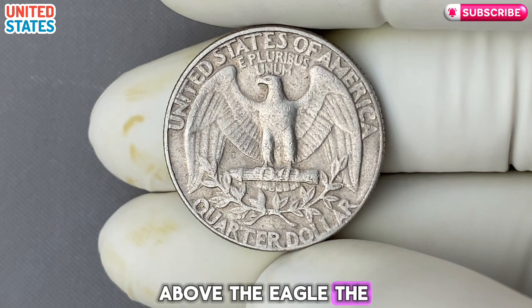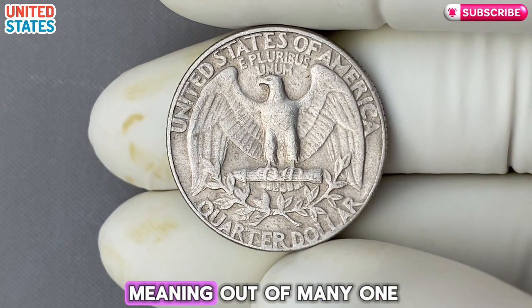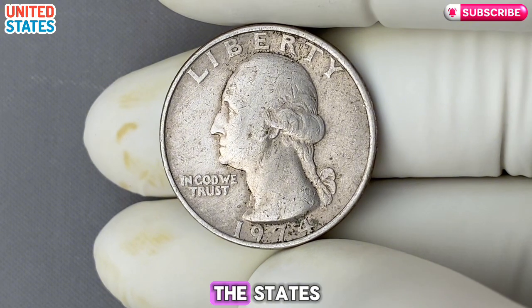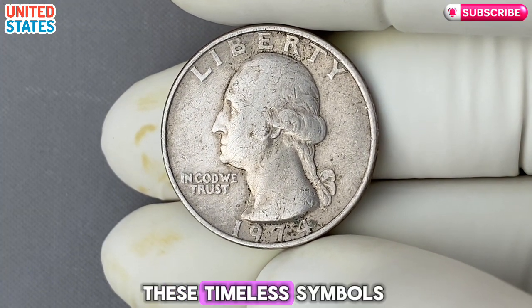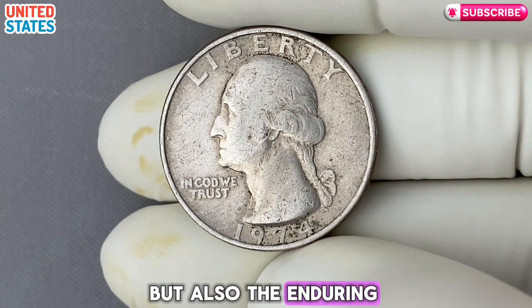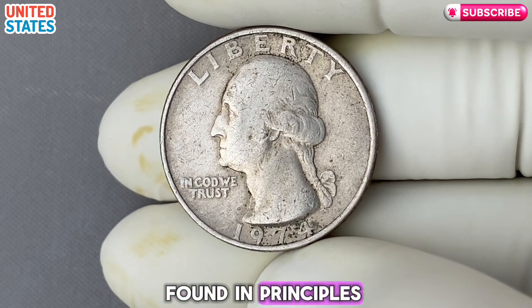Above the eagle, the words "E pluribus unum," meaning "out of many, one," serve as a reminder of the unity of the states. These timeless symbols not only reflect the ideals of the American people but also the enduring legacy of the nation's founding principles.